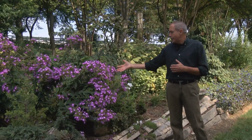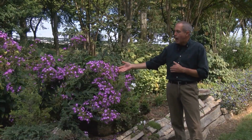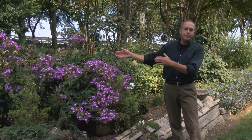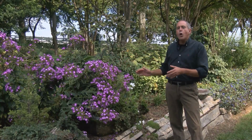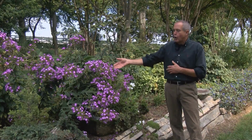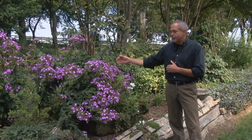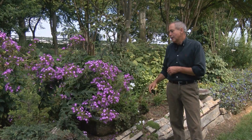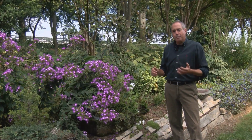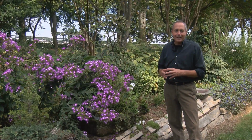One of my favorite plants here is known as the summer blooming phlox. It blooms pretty much July, August, September, October, almost until frost. Even pollinators like the carpenter bees love this perennial flower. Remember, it's easy to plant a hummingbird and butterfly garden right in your own backyard.